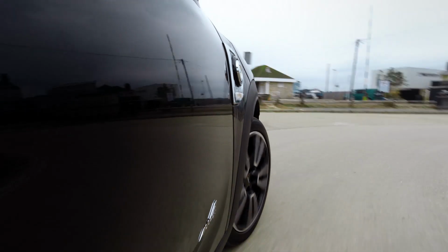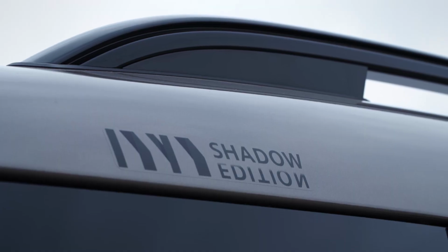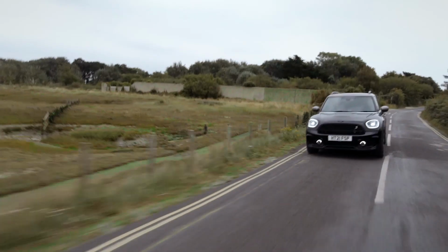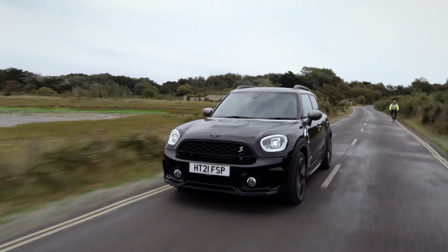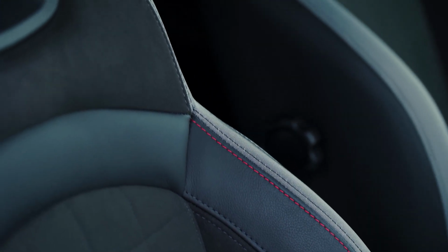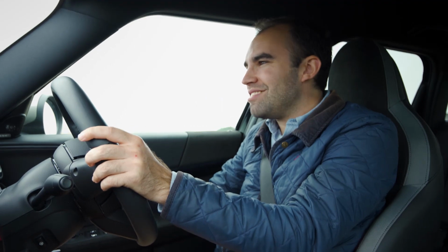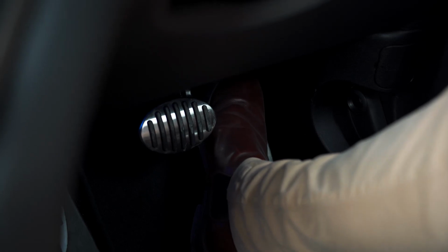Now there's a high level of standard equipment across all of the models. The car we're in today is quite special actually. It's the Shadow Edition, and in typical Mini fashion you get lots of extra equipment for not a lot of extra cash actually. So you get black paintwork with a silver roof, you get black badging, you get John Cooper Works alloy wheels, you get these fantastic John Cooper Works sport seats with their extra side bolsters to hold you in place while cornering, and you get lots of extra bits and pieces as well. It's a really nice addition.